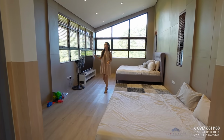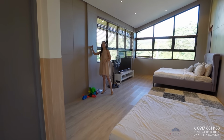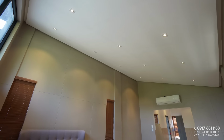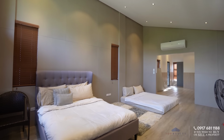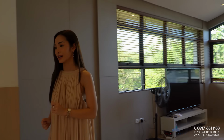And I also noticed that the hues in this room kind of changed, so this time it's a faint grayish color. And just look at that ceiling. It's inclined and the LED lightings are just divine. This must look so awesome, especially during the evening.